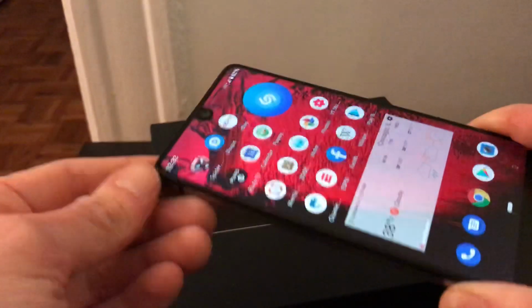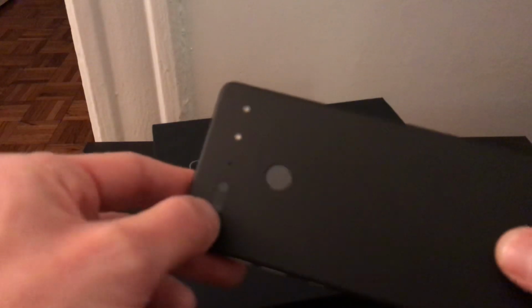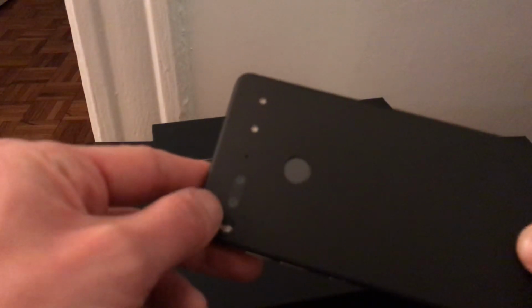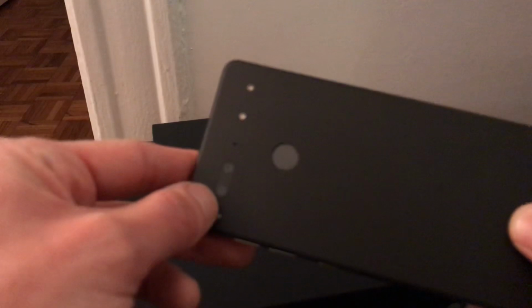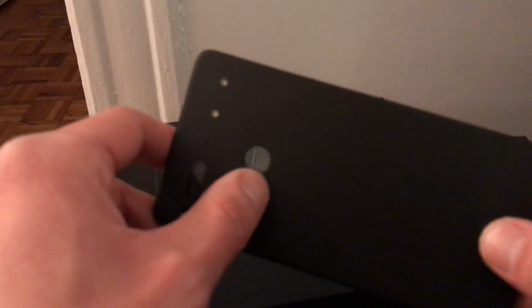As you could see, they did a lot of things that were different with it. The back, ceramic. The sides, titanium, perfectly flush design, nothing sticking out, flat cameras. It's actually a dual camera. One of them is a monochrome sensor along with your regular sensor, and your fingerprint scanner.